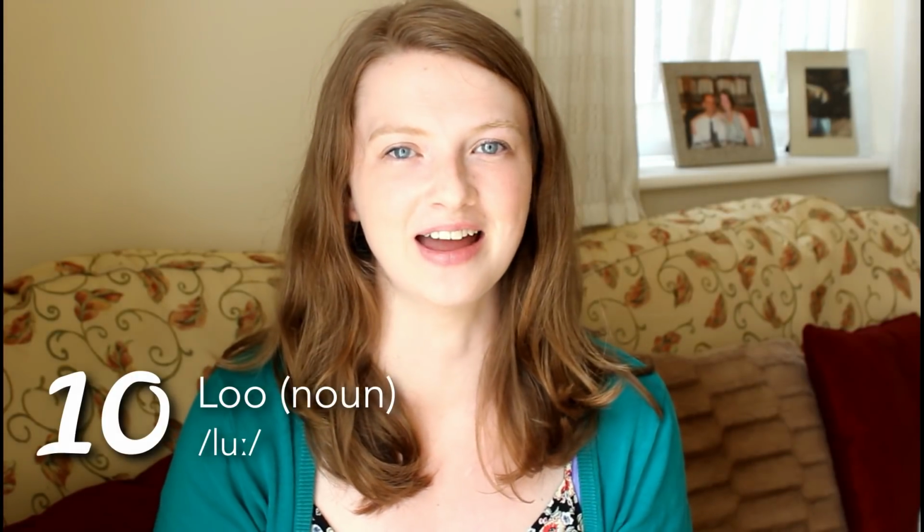Number 10, this is something you will hear quite a lot, and it's loo. Loo, meaning the toilet. For example, I'm just gonna nip to the loo. This is something you might hear people say. It just means I'm just gonna go to the bathroom. When you're in a restaurant or a public place, you might also ask someone, excuse me, can you tell me where the loos are? It's exactly the same as asking where are the toilets.